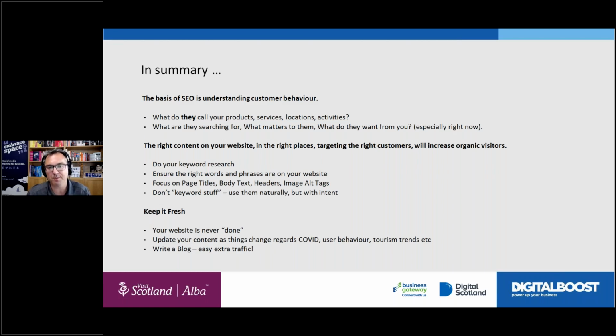It's about your customers. What are they searching for? What matters to them? And what do they want from you? Remember, right now, COVID is tweaking and tailoring and adjusting those search terms, because some people are very much still including safety-related terms in their thinking. How are you addressing that? It's about taking that research and putting that content onto your website, the right places, targeting the right customers, therefore increasing organic visits. It's about doing the research.